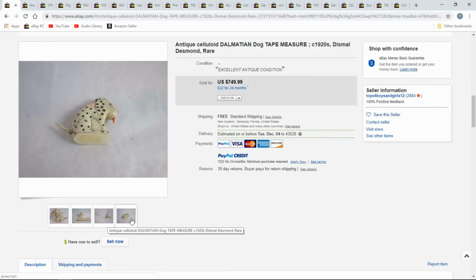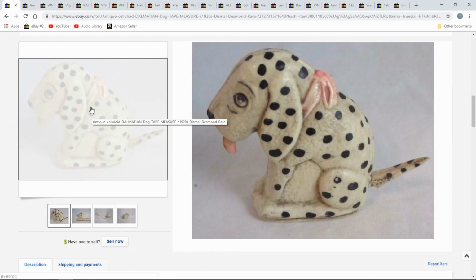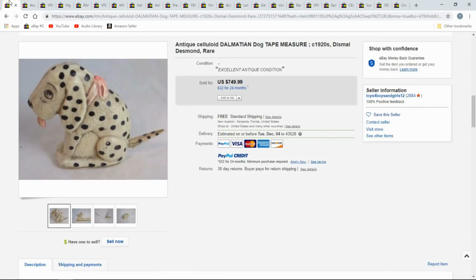Just like this one. This one is a tape measure. Now, this is a typical figure-roll tape measure made out of celluloid. Show up quite often, things like this. Usually have some discoloration. Damage-wise, they still might sell. This one's $749. Basically $750.